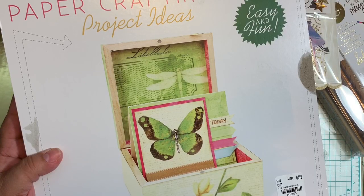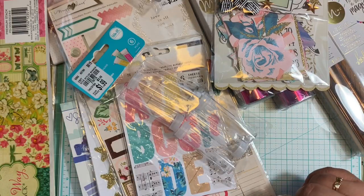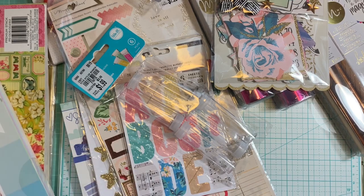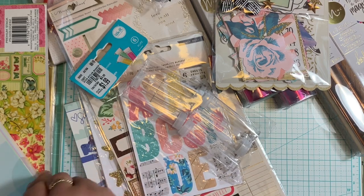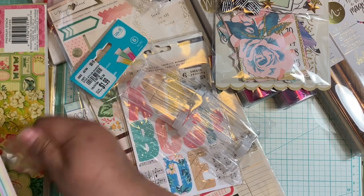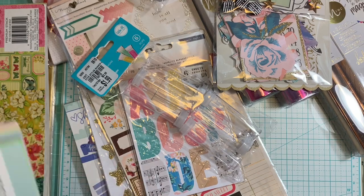The SKU number is 211-5903 for $6.99. Then I got another Die Cuts With a View paper. And this one, I haven't opened yet, but I will. One second, guys. Please, we are almost done. This is the last thing that I have to show you. And then I'll be going to do other things, because I'm tired, maybe go to sleep, I don't know. Who knows what I'm going to do.